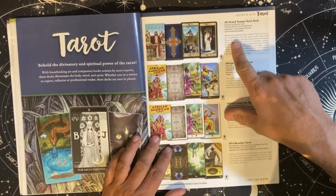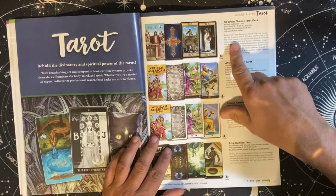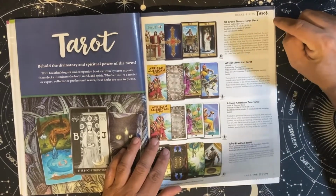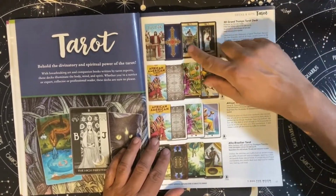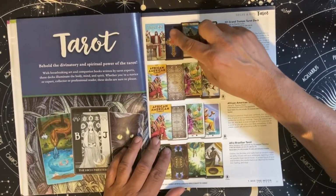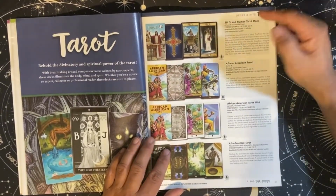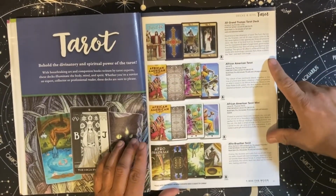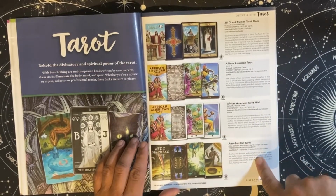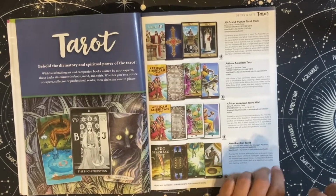I don't like this. The 3D tarot, the computer generated art is a little off to me. It doesn't look human enough. Also, I'm not crazy about the cross because it's an equilateral cross. I like my crosses to be a little bit up, but if it makes it reversible, it's got to be in the middle. So, I don't have the African American tarot. I did have the Afro Brazilian tarot for a minute. Did connect with it and then traded it away.